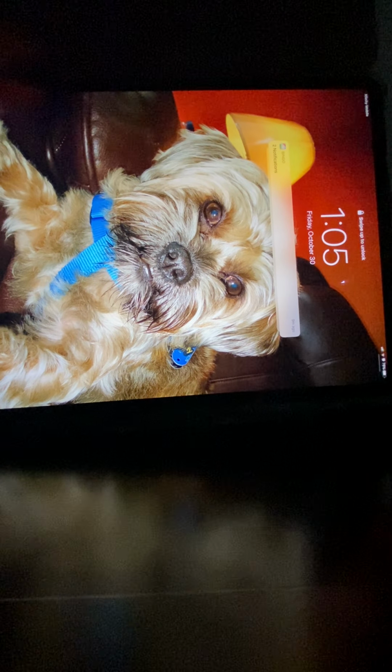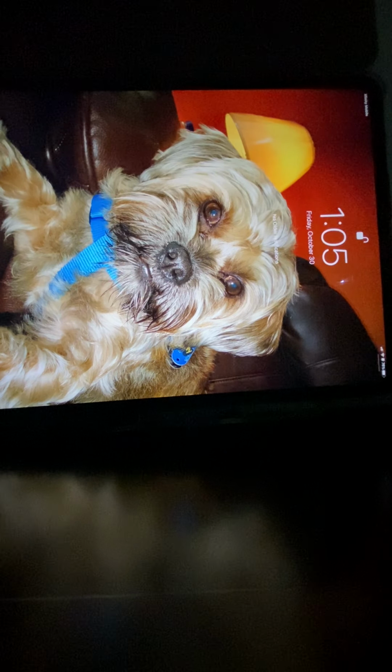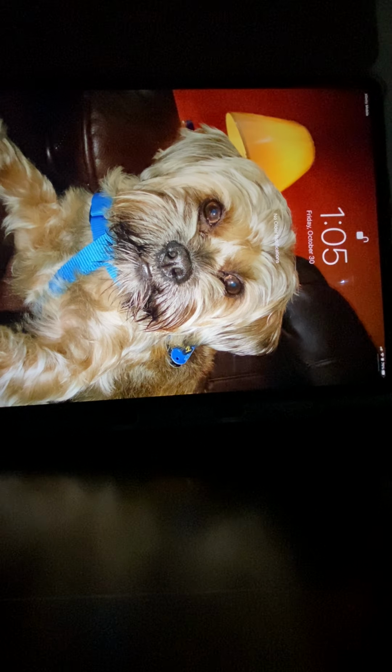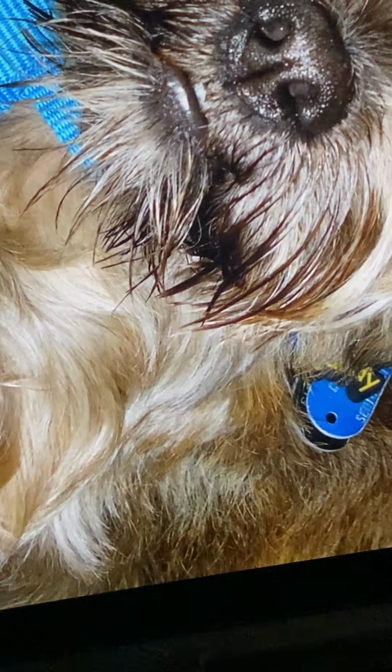Right here is good. So as you guys can see, it's asking for Face ID, and make contact with my face. I have my notifications here from Bingo Game, so clear and clear. I have my cute little puppy on my lock screen. He's so cute. Oh my gosh. You can even see the bottom of his fingernails. Let me zoom in.